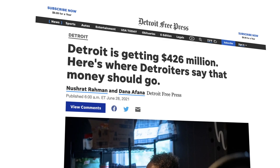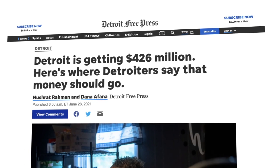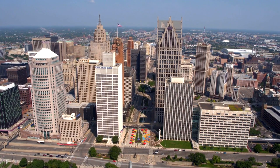It's all interconnected. In the summer of 2021, Detroiters were surveyed about how the city should spend $426 million in federal funds that it would receive for community investment under the American Rescue Plan Act. Their top choice? Rebuild our neighborhoods. Later that year, the city created Renew Detroit, an initiative that will use $30 million in federal ARPA funds to pay for critical home repairs.